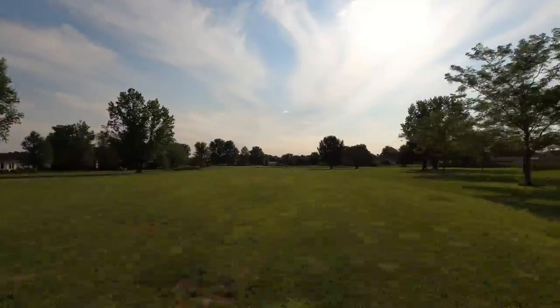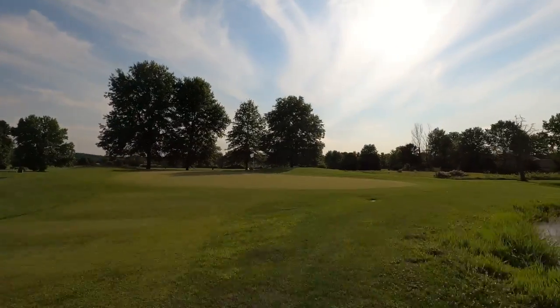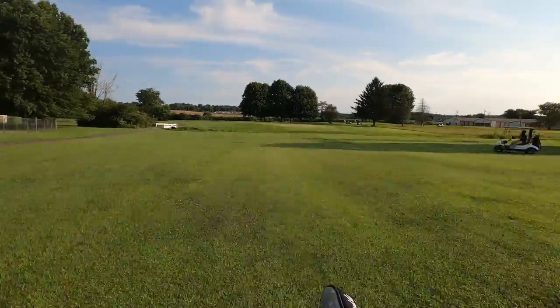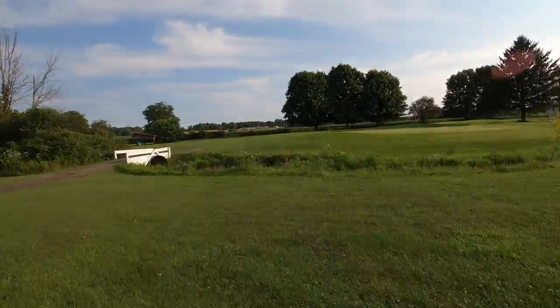So I would keep a lookout for this course if you're outside the Columbus area. Vista Golf Course is a fun 18-hole golf course, and you'll have some great times and great memories out there playing as well. You can see on this hole there's a little bit of water before the green, but for the most part you hit a 5-iron anywhere straight and you really got a shot at it.